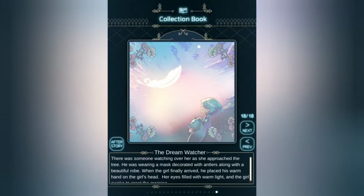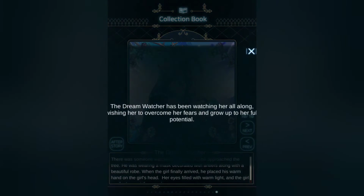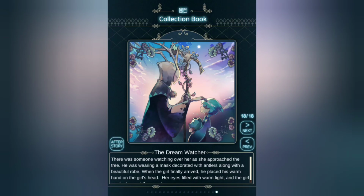And oh, there's an after story I didn't know about. It's right here on the corner. Let's read it. The Dream Watcher has been watching her all along, wishing her to overcome her fears and grow up to her full potential. Aw, that's cute.